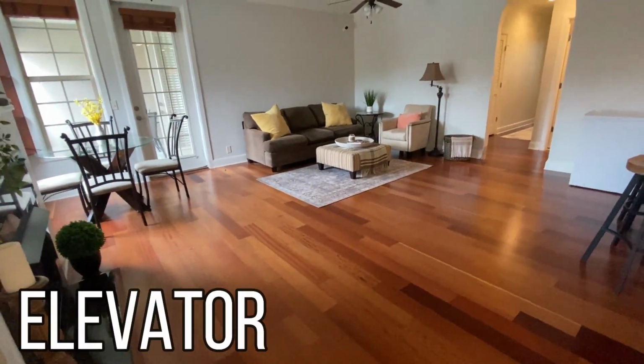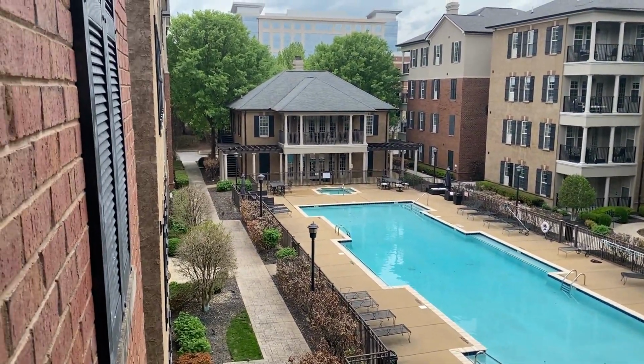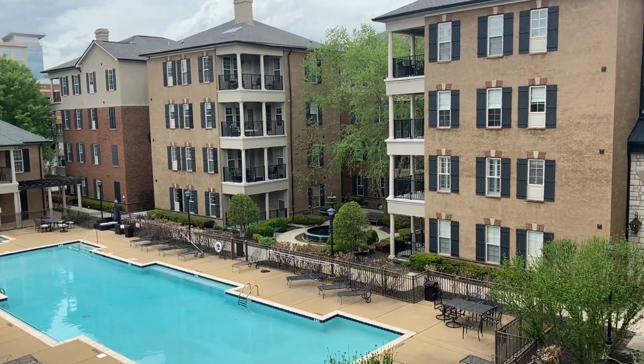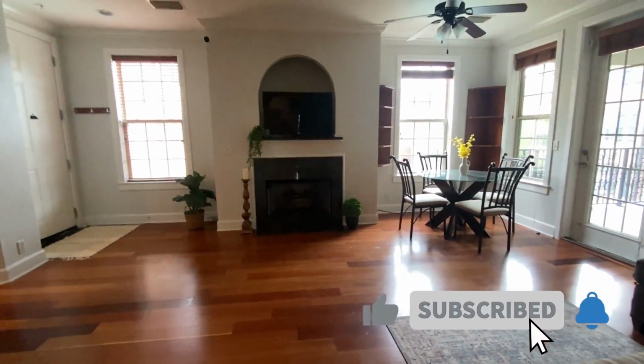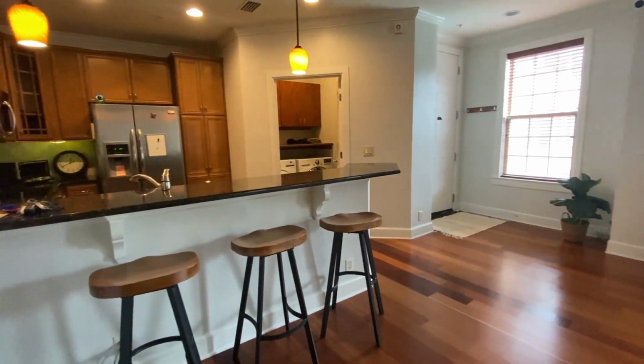There is an elevator. The maintenance fee is $455. But as you can see, there are beautiful gardens, walkways, fountains, swimming pool, tennis courts, trash pickup, water, and gas heating. All of these go into that monthly fee, so you won't have to pay for them separately.